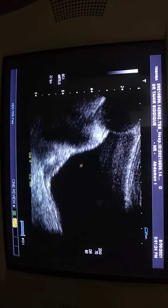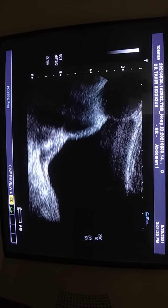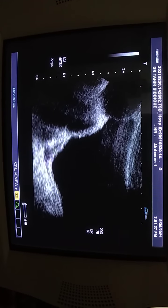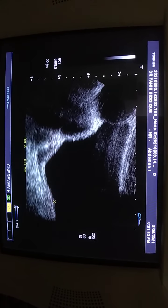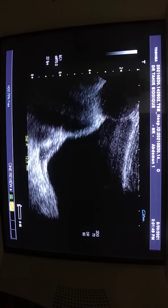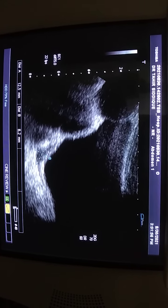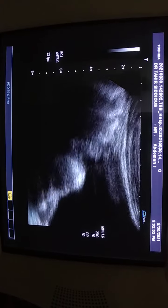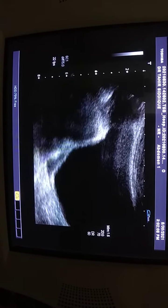this one, now this is vagina. Let me focus it better. Just a minute. So this is vagina. This linear structure is vagina. This is the cervix. It's small. Measures only 12.5 millimeter into 8 millimeter, and okay, I do not have the impression of any other cervix or vagina.